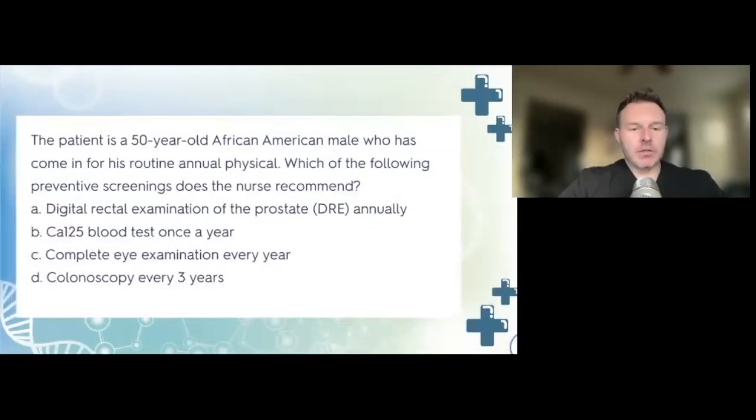The patient is a 50-year-old African-American male who has come in for his routine annual physical. Which of the following preventative screenings does the nurse recommend? A, digital rectal examination of the prostate annually. B, CA-125 blood test once a year. C, complete an eye examination every year. Or D, a colonoscopy every 3 years.